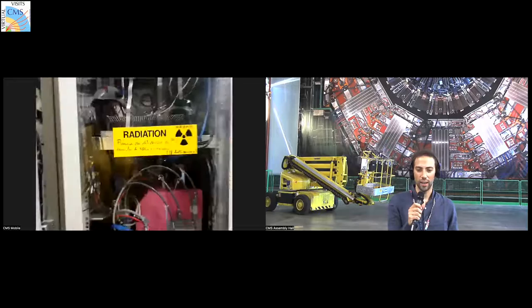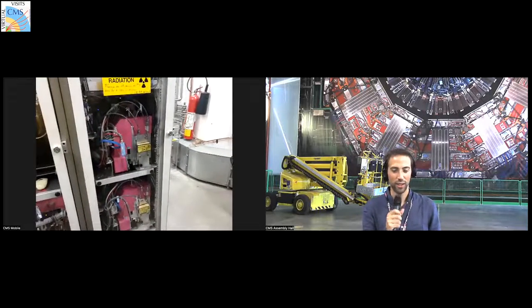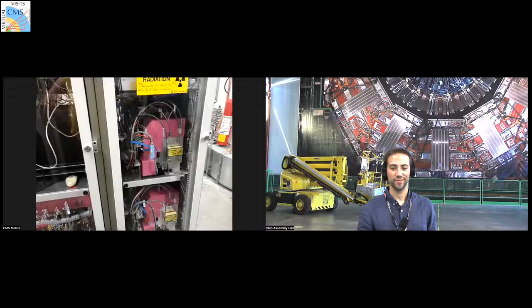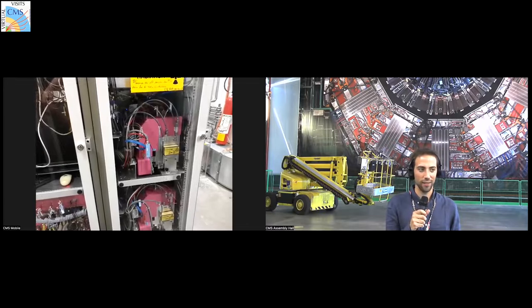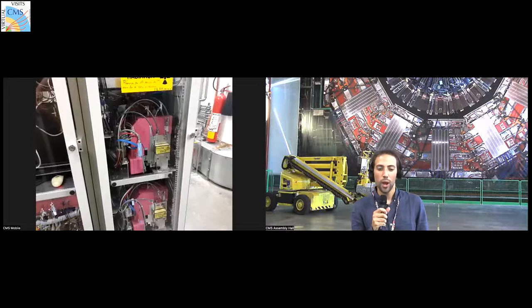Like in CMS you have other kinds of particles, whereas here we know what kind of particle. So this is a strontium 90 radioactive source. Okay, so it's your source of signals for testing the drift velocity.